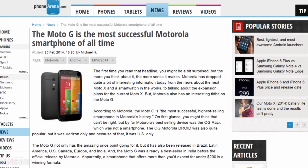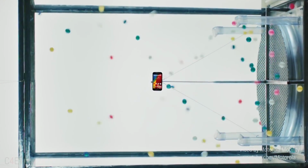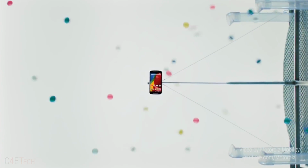Motorola made waves last year when they launched the Moto G. While the spec sheet wasn't revolutionary, the price definitely was. Now a year later, Motorola has refreshed the Moto G and it still offers great value, but in certain markets like India, the Moto G finds itself going up against an offering from Xiaomi, who's made a habit of undercutting just about anything in the market.